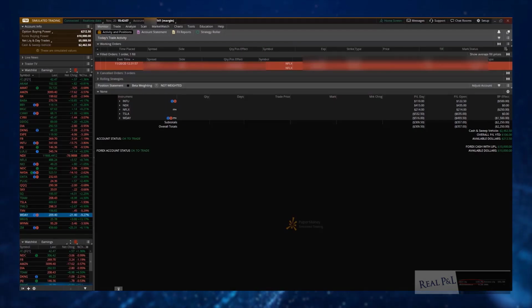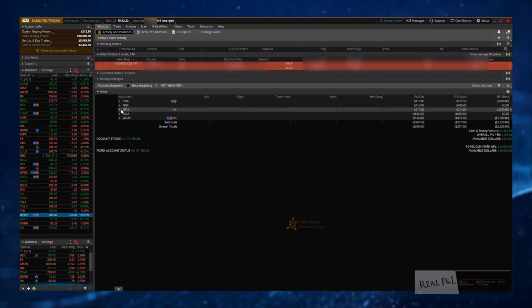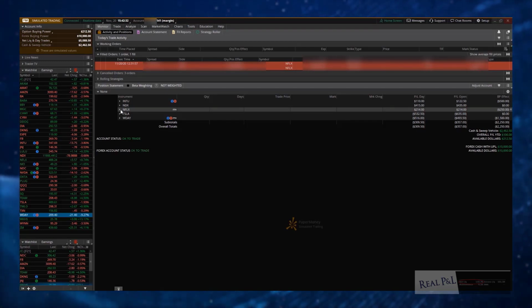Today is Friday, November 20th, 2020. It is day 5 with John Carter and Simpler Trading. You can see that we had one trade executed. It was an open for Netflix, and it's a ratio spread, which I kind of like because it's really a nice asymmetric play. In other words, there's a lot of reward for very little risk.